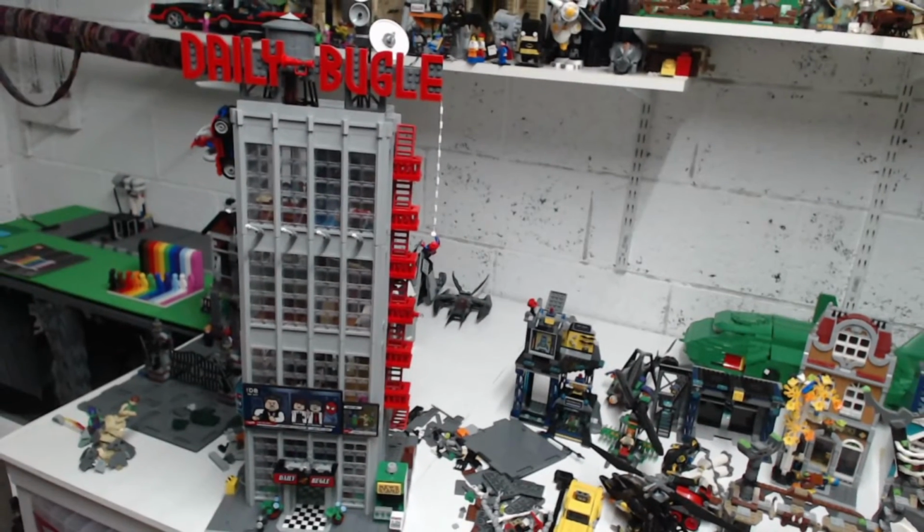So here it is, the Daily Bugle, and as you can see, I put the window back. So anybody that's thinking about buying this set probably already knows that this window can be exploding out, and there'll be a quick little video popping in to show you that. And you can also have enough pieces to put it back, so it looks like a normal skyscraper.